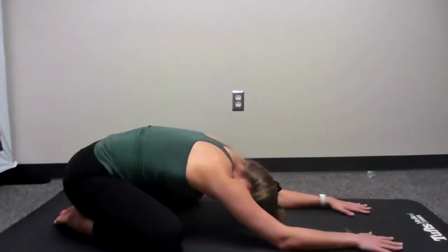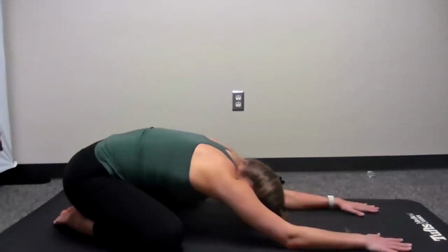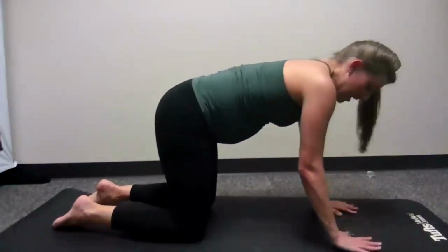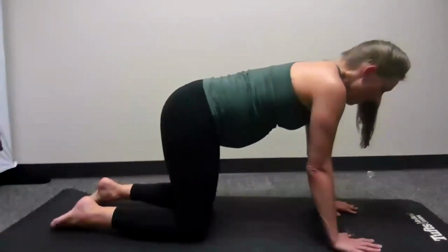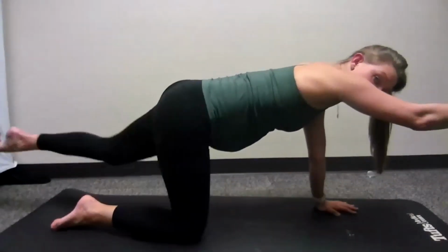Beautiful. And walk those hands forward, and then stretch through the arms. Big inhale, and then exhale, slide yourselves forward. Back into quadruped, working on a little bit of spinal balance. Slide the right arm forward. Extend the left leg back.